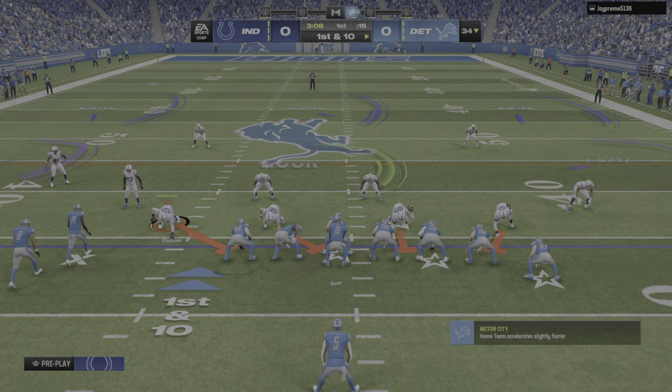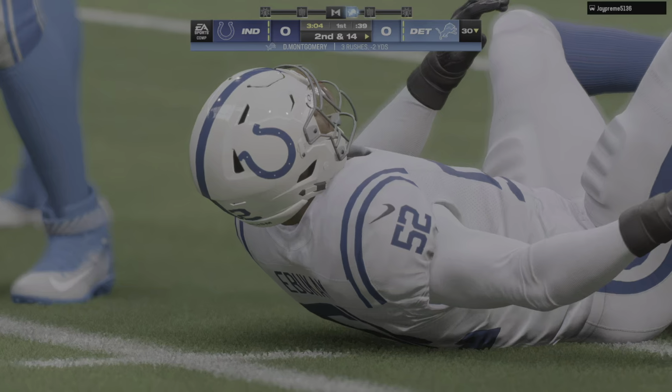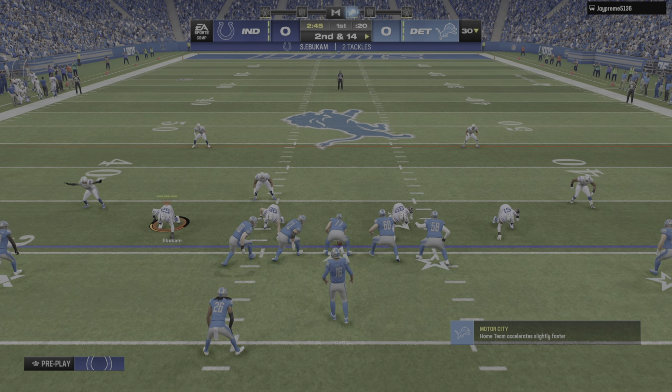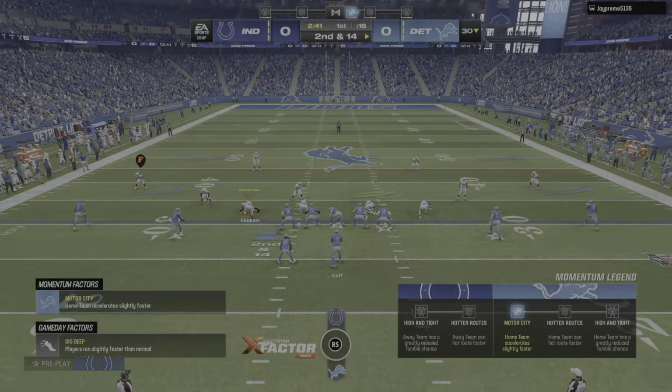Now they look to pay it off on 1st down. They'll keep pounding here with Montgomery. And that one blown up quickly, as he's going to be stopped before he could even get started. They'll have to deal with a 2nd and 14 now after the loss.